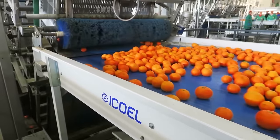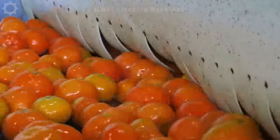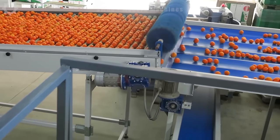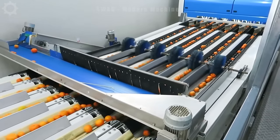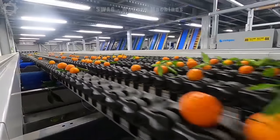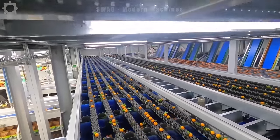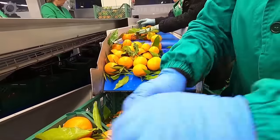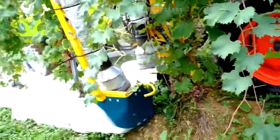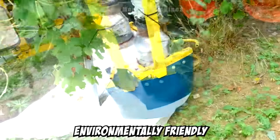This cam sorting system is so smart. That helps the fruit in supermarkets and centers have the best quality. This is a new and promising project for a more environmentally friendly agriculture.